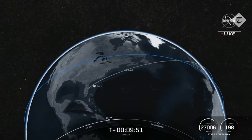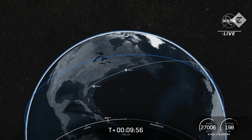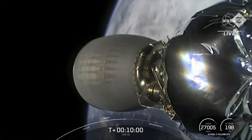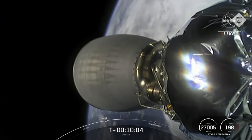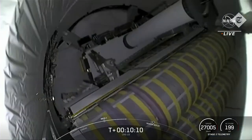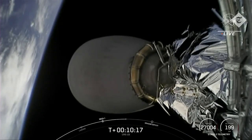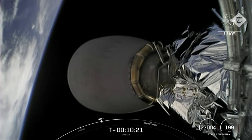We have a little bit of a coast here for ground operators in mission control behind me to ensure that the vehicle is in the right configuration, that there are no conditions that we may want to watch out for after separation. But Dragon and the Stage 2 right now in orbit. And coming up after that separation event, which hopefully we'll get a view like this of Dragon gently floating away, the Dragon spacecraft will begin to perform some of its own checkouts.